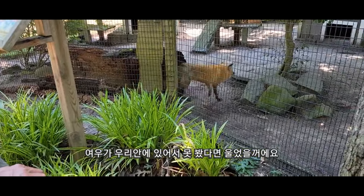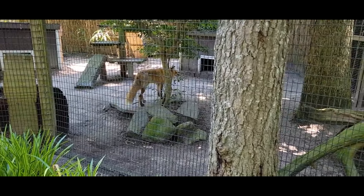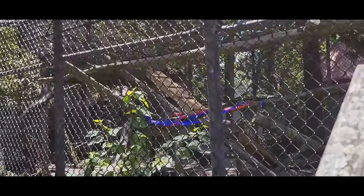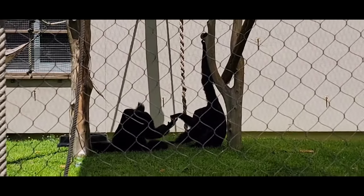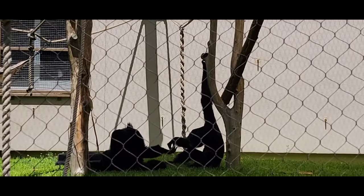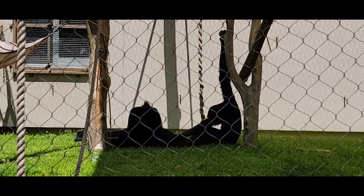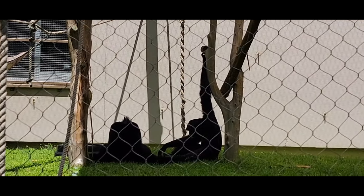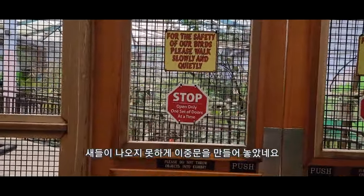If this was in a house, I would cry. And we have chicken. Before we saw a red fox, this one's silver. Oh, look. See the monkeys? Oh, his head is sticking out. It's upside down. They're enjoying a little shade together.